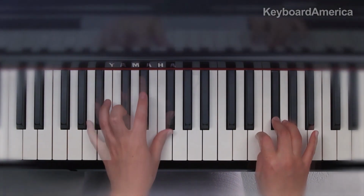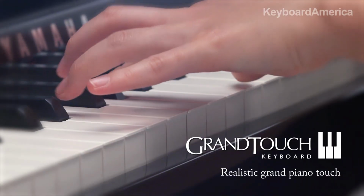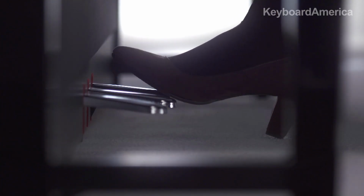Beyond the sound, you will also feel the difference from the very first note you play, thanks to Yamaha's exclusive GRANDTOUCH keyboard. You will even discover pedal refinements and much more.